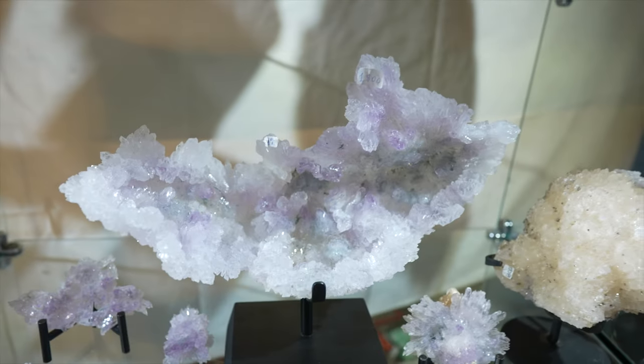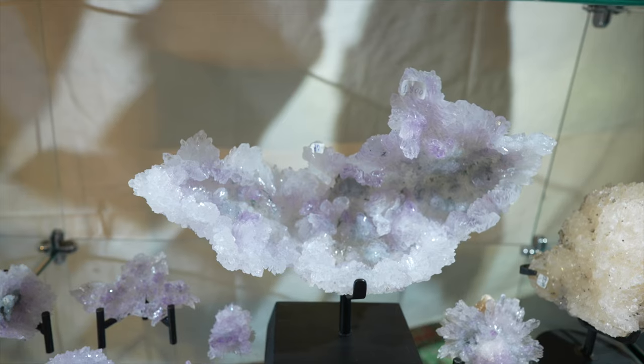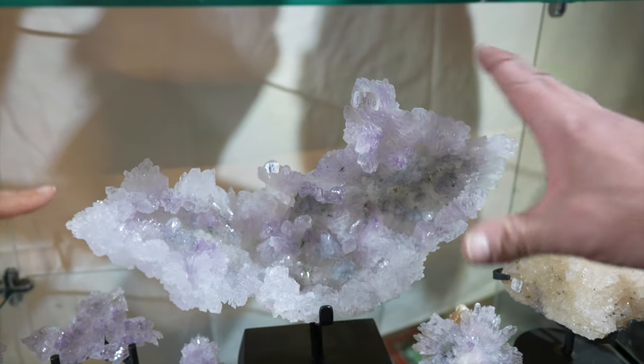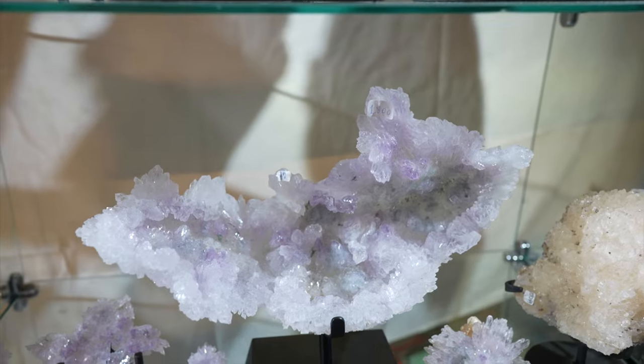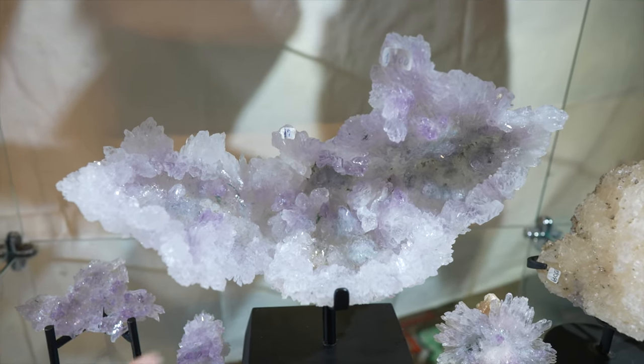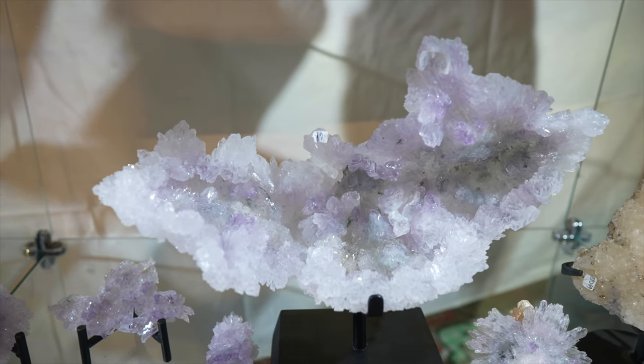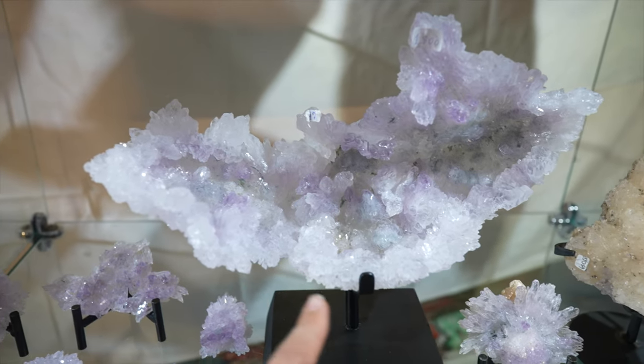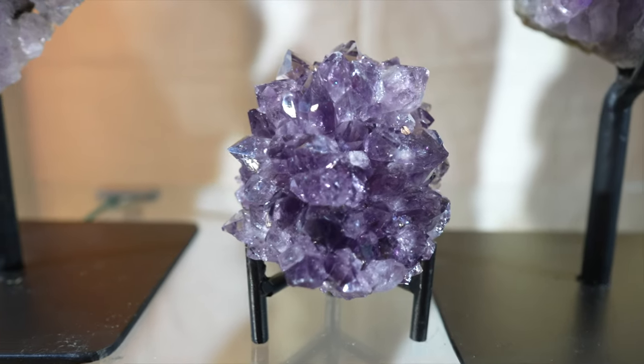But look at this big piece here. That's like a museum quality piece there. It is a museum piece, yeah. It's huge. That big and that complete shape, it's a museum piece. One in 500,000 pieces. It has all of these rosettes of crystals all around the edge. That is really stunning too.